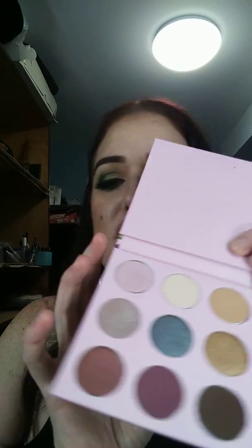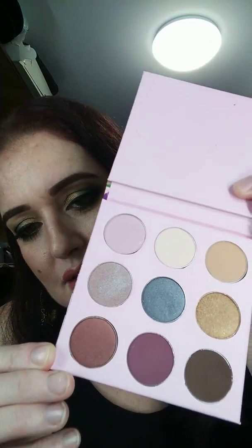Yep. Ooh. Winky Luxe Kitty Palette. Kitten Palette. So this is the palette. It's very cute. I love the packaging. It's got little kitties all over it. Little calico kitties. Ooh. And those are the shadows. Those are really pretty.